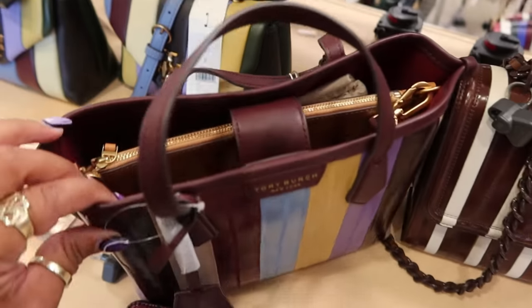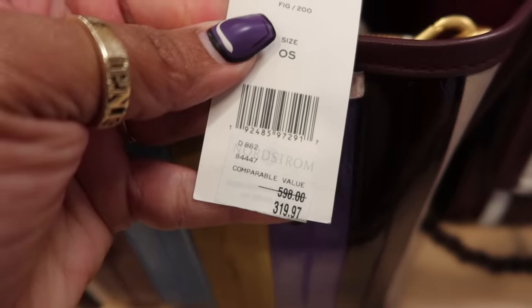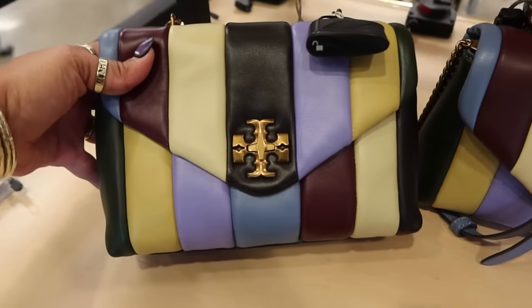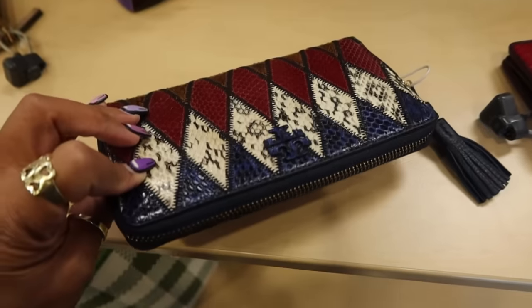That one right there, the multicolor bag with the two compartments on the inside. $320. It was kind of small, but it was nice. And then you have this one. It had that puffy kind of feel to that one. And then there was a few wallets.